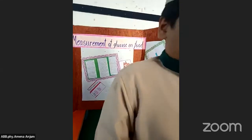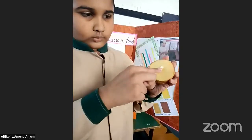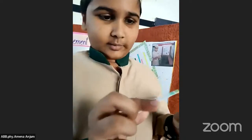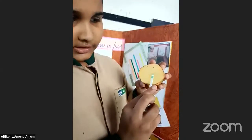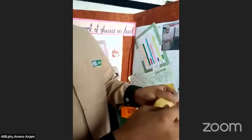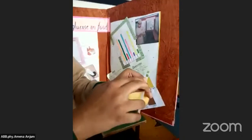Now we will check this in potato. We will wait for some time. See, the color is changing. It has become dark. See, the color is changed. Till the color changes, we will see this in the rice.